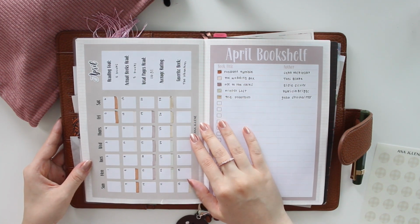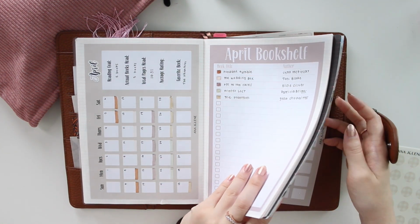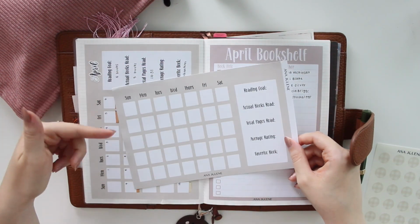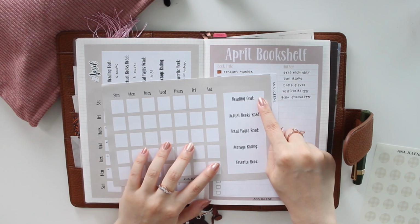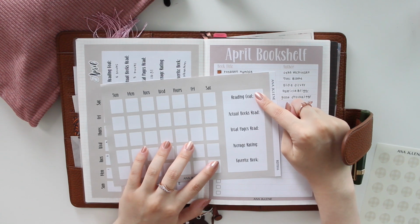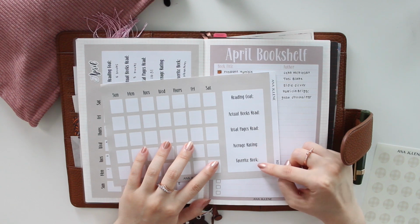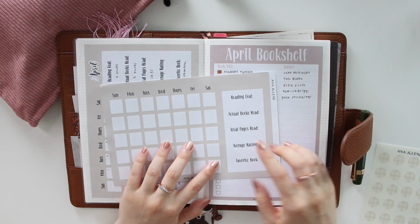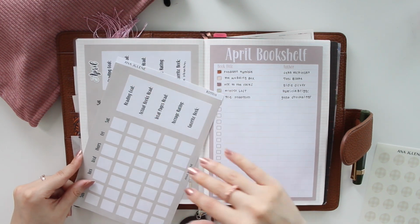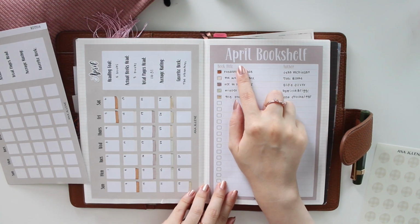I have these full page stickers in my shop that are the monthly trackers. So they do look like this. They are undated, and it comes with a Sunday start, so you can fill it in yourself. And then what I like about it is that you have the sidebar area where you can track your reading goal, the actual books read, your total pages read, your average rating, and then your favorite book of each month. So I always keep one of these in here, and I have these monthly script stickers that you can add for each month. And then I pair that with the monthly bookshelf stickers.